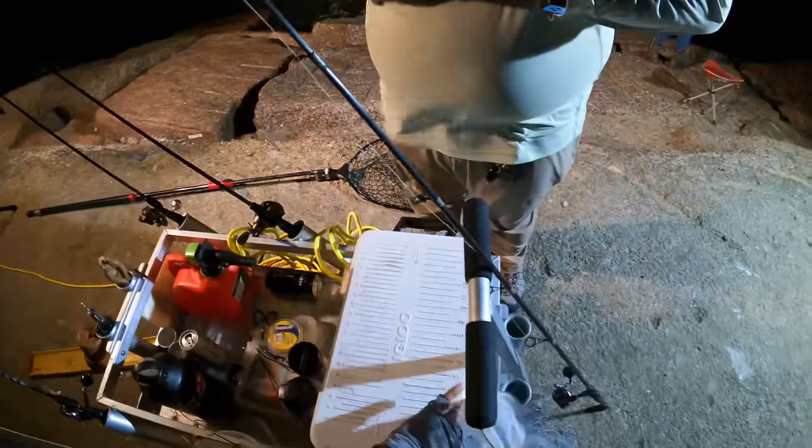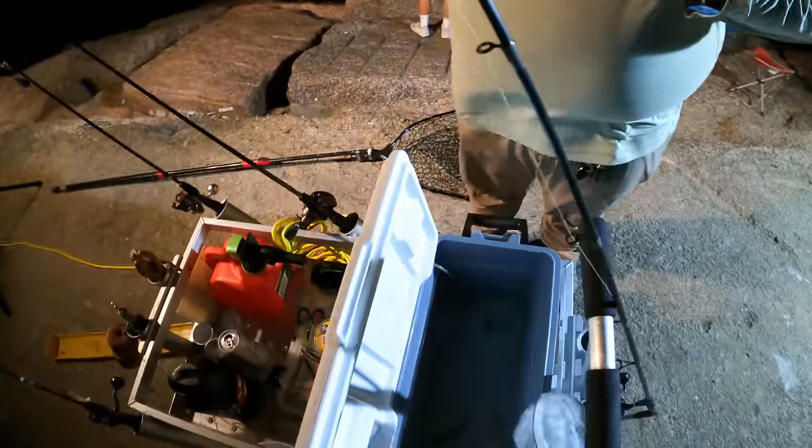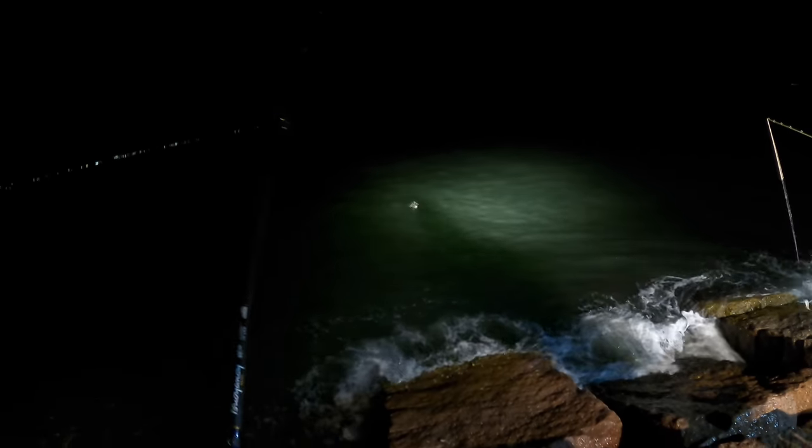Get us another mullet, and then we're going to have to cast net more. Oh, he got hit. Dude's running for his life. I see him at the surface. Just waiting for, there we go. We got him. Look at that. It's that easy.